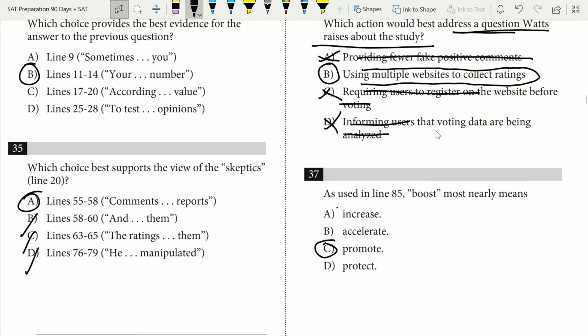Okay, they're not saying that they're going to increase products. If it said increase product sales, right, increase sales, that would be accurate, but it doesn't. Accelerate product, no. Protect product, no. Promote that product. Make it more appealing and more advertising there. So our answer for 37 there will be C.